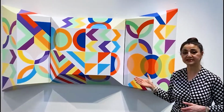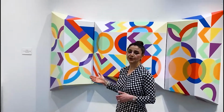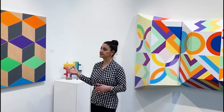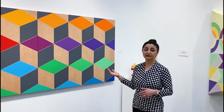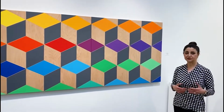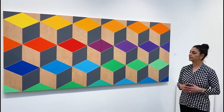This is one of the pieces that I'm showing at RAVE, and then my second piece showing at RAVE is Perception number 215 and 16. It's a painting on two wood panels. You will actually see the background of the wood in this piece, which gives an extra depth to the piece.